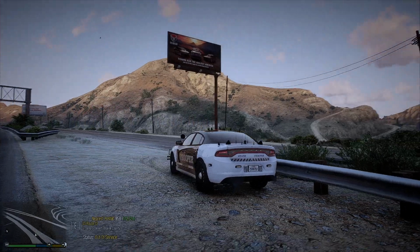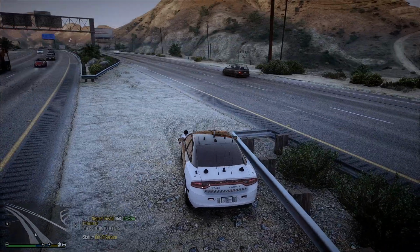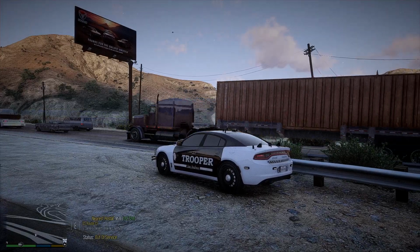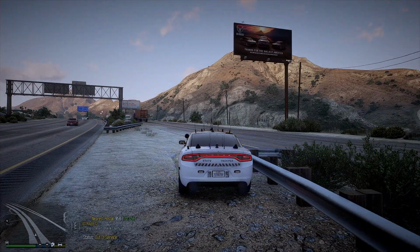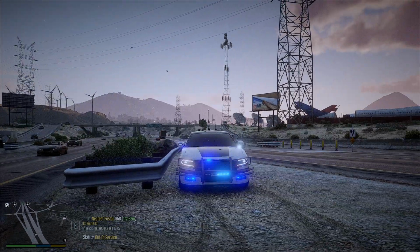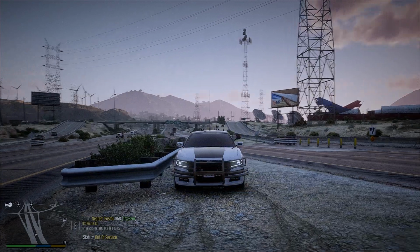We just dropped the video on how to install this Georgia-inspired State Trooper Charger. So we're going to be rocking this today. This was made by HP DeskJet. Pretty nice car. It's got the all blues on it. Lights are a little too bright. I tried toning them down with E&B, and they didn't tone down too much, but I like it. I dig it. We're going to use it for this patrol.